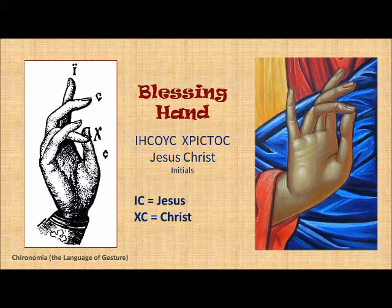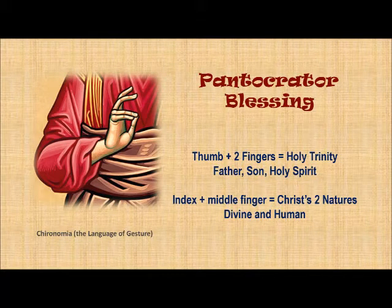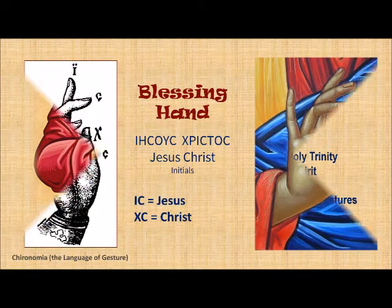Can you make your hand into the shape of the blessing hand? Now let's remind us of the difference between this and the Pantocrator blessing. Make your hand into the shape of the Pantocrator blessing with the thumb on the 2 little fingers, meaning the Trinity, Father, Son, and Holy Spirit, and then the 2 loose fingers, the 2 natures of Christ, human and divine. So with Bartholomew, we're doing the blessing hand.